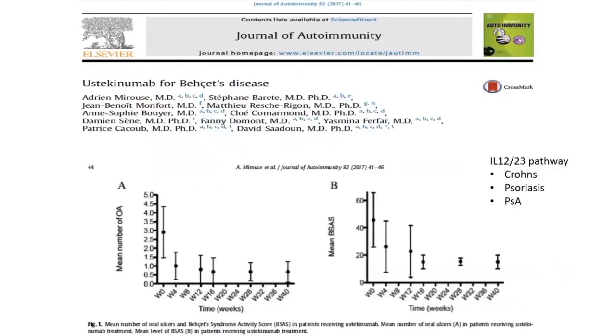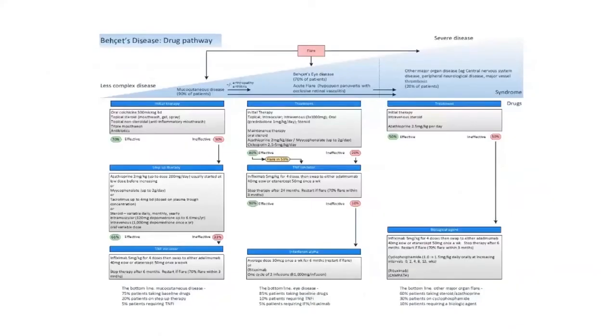So here we see some recent data supporting the efficacy of ustekinumab in mucocutaneous Behcet's, an agent that targets IL-12 and IL-23 through the common P40 subunit and works also in Crohn's, psoriasis and psoriatic arthritis. We can see improvement in both number of oral aphthae and Behcet syndrome activity score, so this agent also shows promise for particular subtypes of Behcet's.